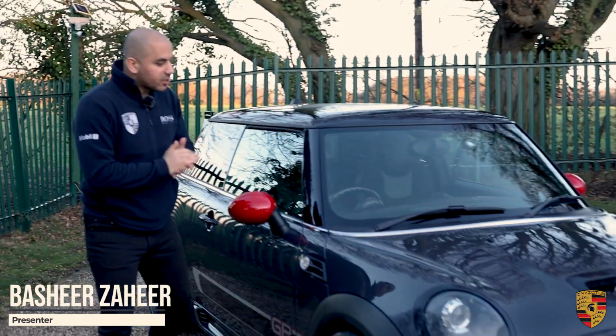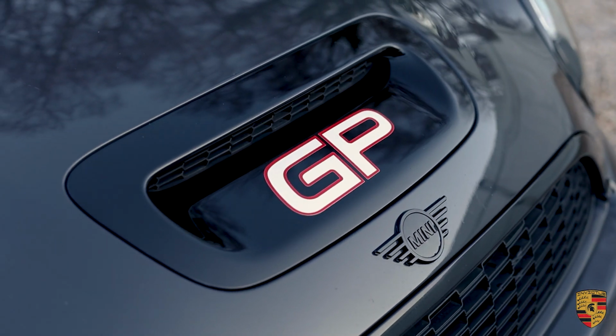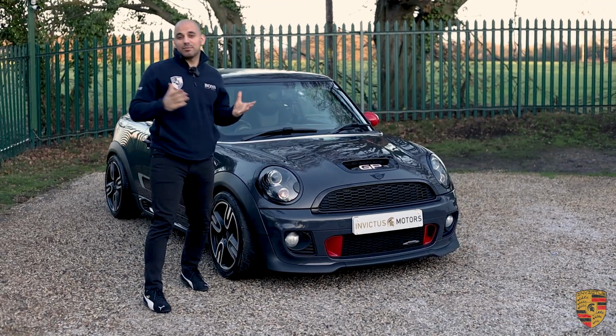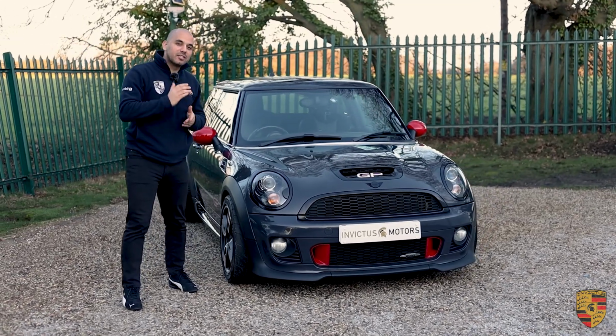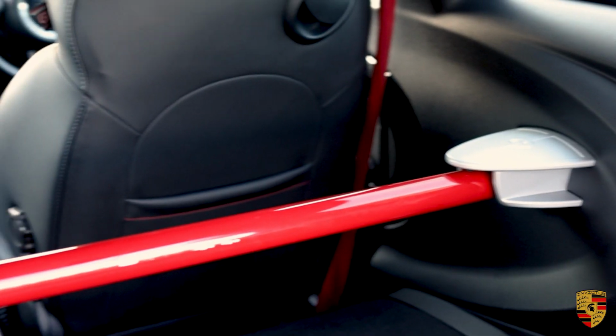We've got a very special Mini here, and this is probably the most driver focused and race orientated Mini we've ever had at our dealership. I mean, we've had pretty much all the Minis, the JCWs, but this just takes it up another notch. It's known as the JCW GP. Amongst enthusiasts, it's the Mini GP2.